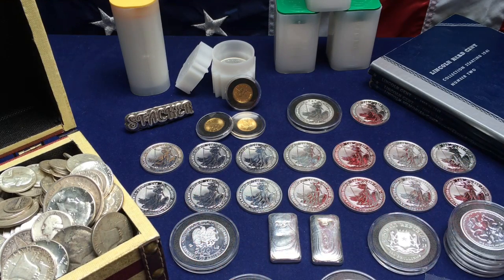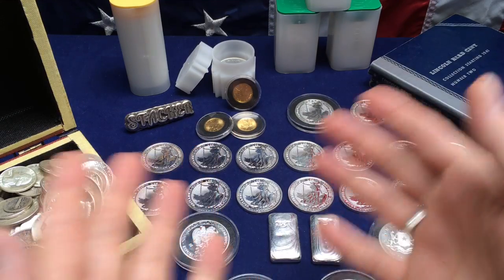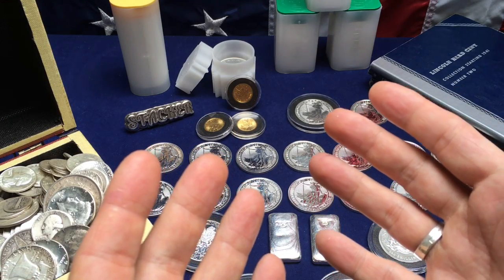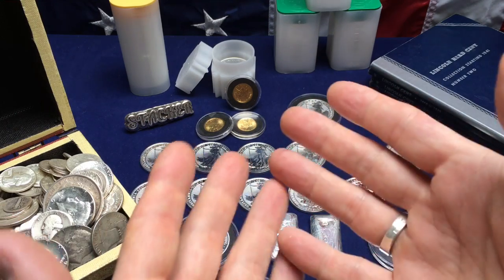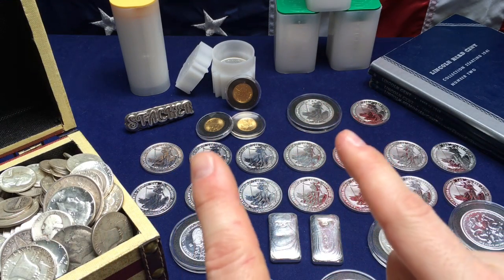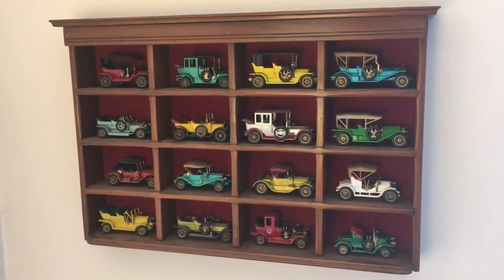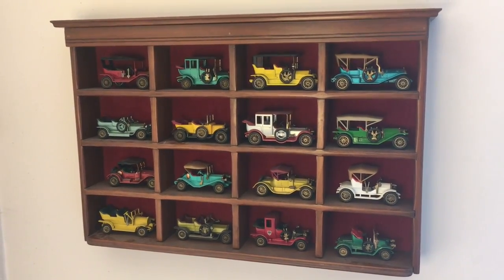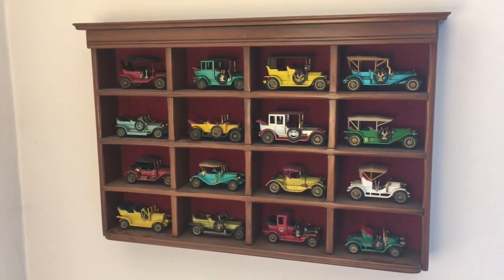I absolutely love precious metals. And even from a young age, I love collecting. I collected all kinds of stuff, whether it was bottles, old keys, Matchbox and Hot Wheels cars. In fact, let me show you really quick something that I collected as a kid that I still have. Those are antique Matchbox cars that I got when I was a little guy and just collected.